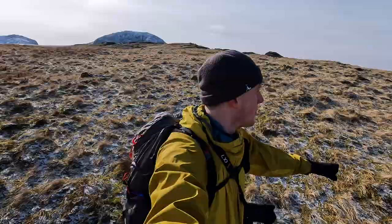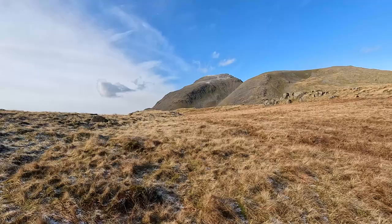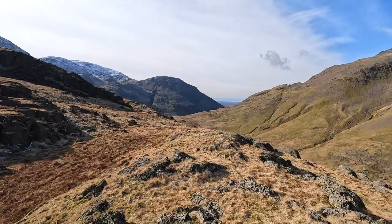We're now heading over to the mighty Great Gable, and it does look like we've got a bit of a climb to do, because I think we're going to drop down into this valley that's in front of us. So yeah, we'll head down here now and then all the way up this ridge to the top of Great Gable.